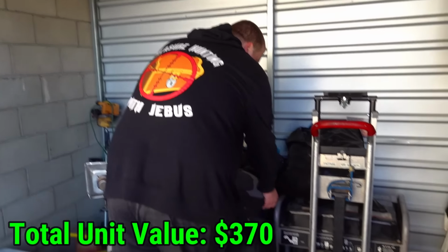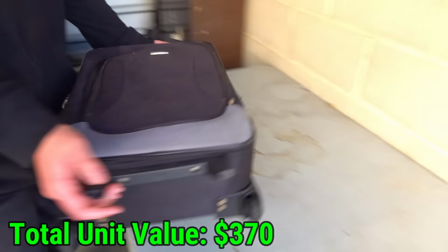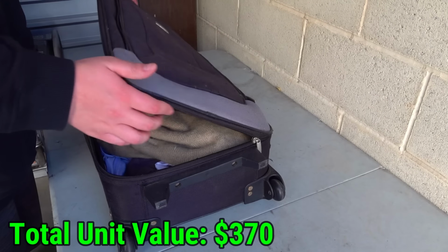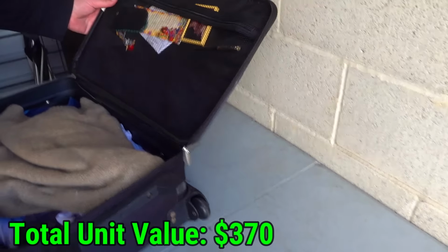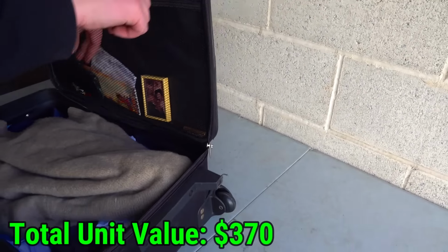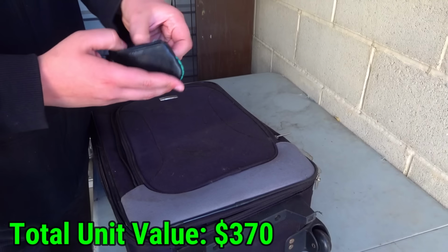Let's go into this bag now. Come on. No more clothes, no more clothes. Please, please. Oh, no. Whoa, what's up there? There's some stuff up here that's not closed. Open up. Please, open. Let's see. Little coin purse like this.